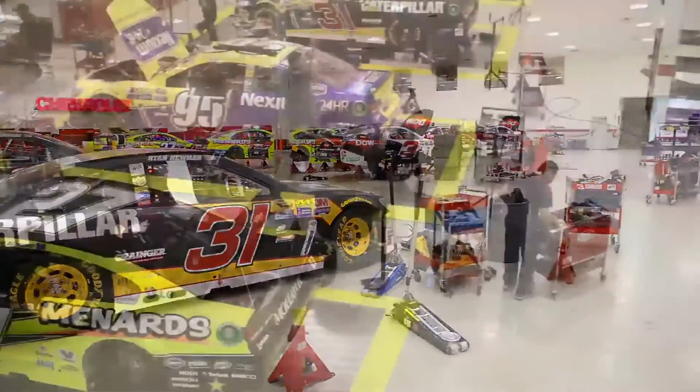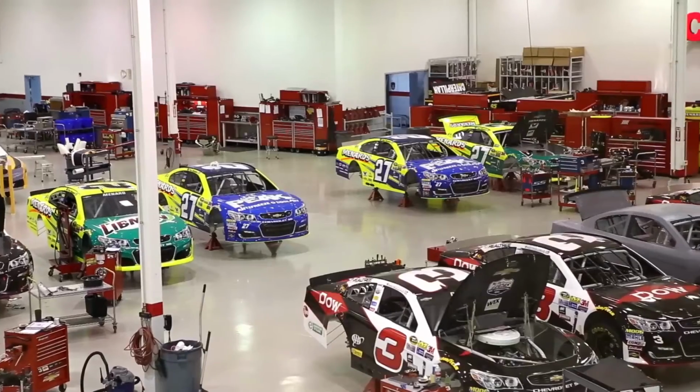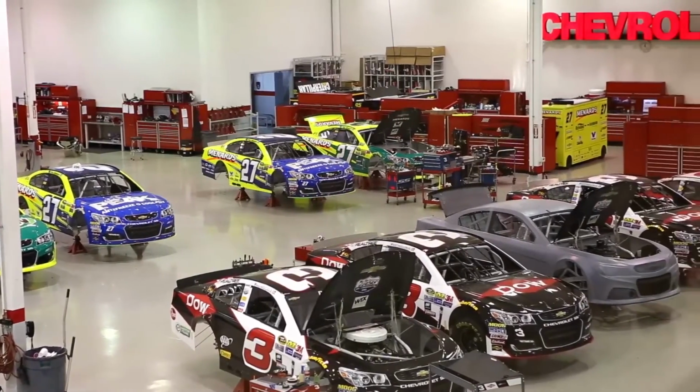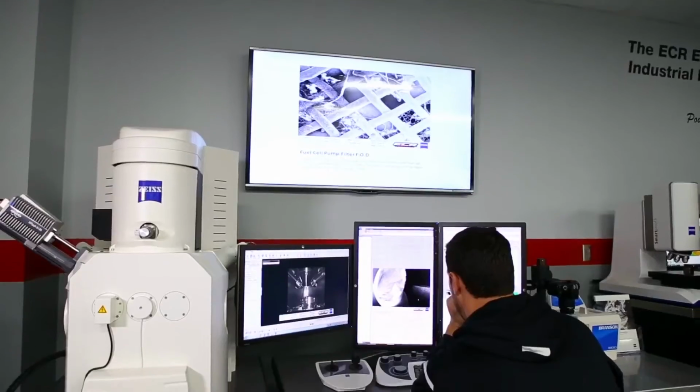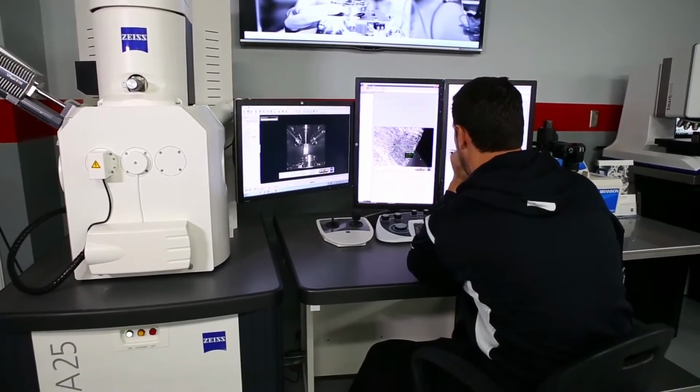In racing, we're constantly pushing the limits to gain a competitive edge over our competition. In doing that, oftentimes there's an inversely proportional relationship between engine power, horsepower, and reliability. So when the time came for us to invest in measurement technology and analytical technology, we looked no further than Zeiss as the means to this end.